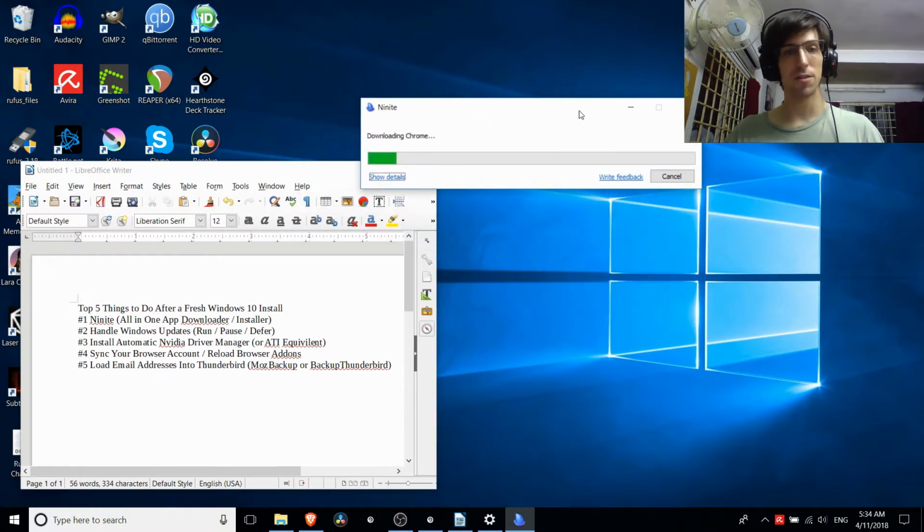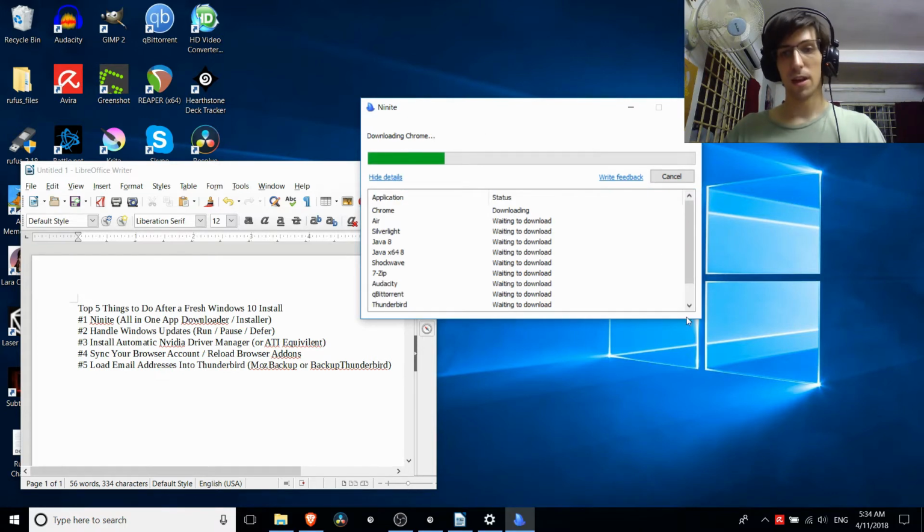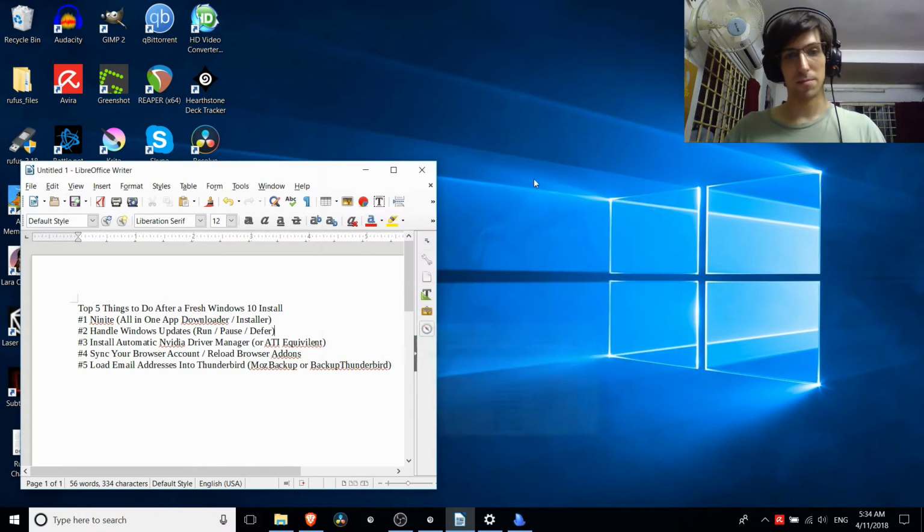So you won't have to go to different websites. You won't have to grab each item individually. It just saves a lot of time. So I really recommend trying NextNext out if you haven't already. While that's going on in the background, obviously I've already run that. I don't need most of those things on the list.